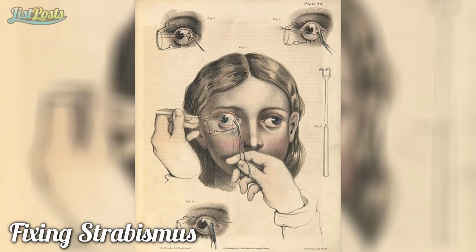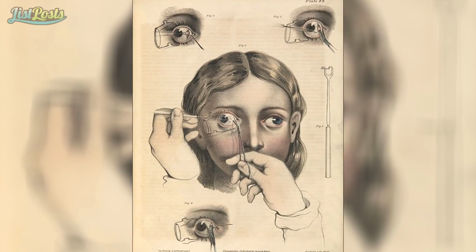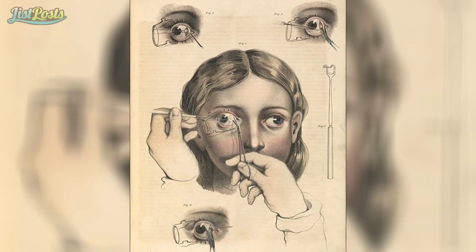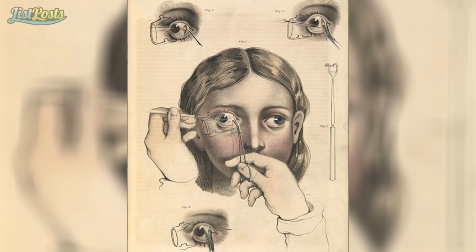Fixing strabismus. Strabismus is when a person's eyes don't naturally line up and fixate on the same point. This creepy procedure was to correct this by turning the eyeball. You can still have this treatment today, but it's now done with anesthetic.